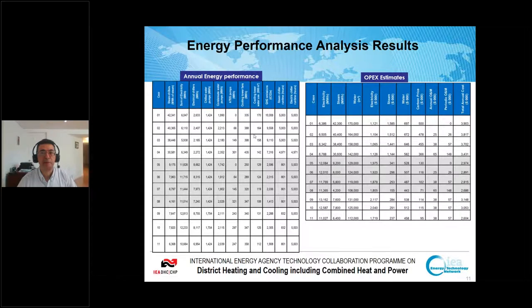So there are a couple of trends here. I don't have time to go through it now, but you can see that all the scenarios have good GHG potential, and some scenarios increase the electricity consumption during off-peak period. This TRNSYS analysis allowed us to do a detailed estimate of the, so, running out of time.